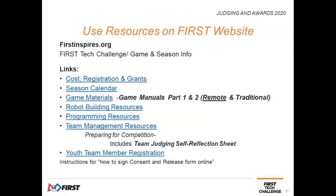And make sure you use the resources on the FIRST website. There's a lot of good information on there. If you just go to firstinspires.org, click on First Tech Challenge, and then click on Game and Season Info, and you will see all these links. Under Game Materials is where you will find the game manuals, Part 1 and 2.